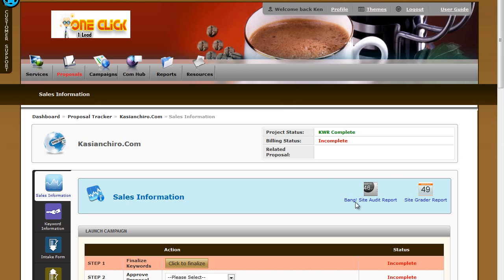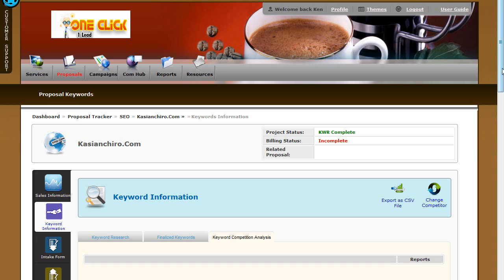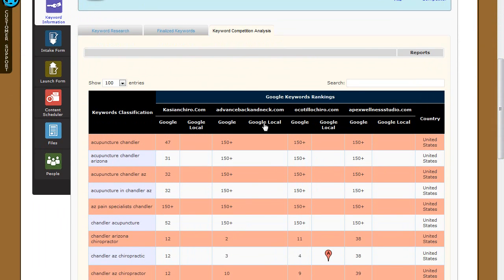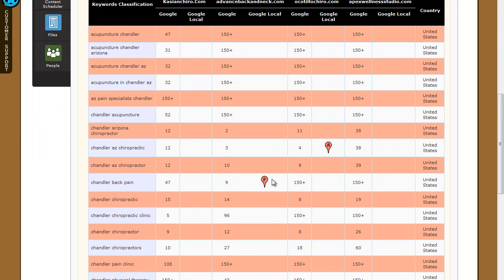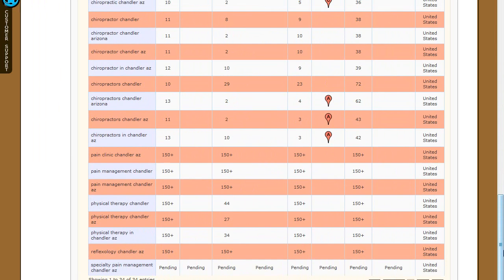Go over here real quick. Nope, I was in the right spot. Here it is right here, your competitor analysis. So you click on competitor analysis, this comes back, and you can tell there's our main client and then our competitors 1, 2, and 3. This tells you what your competitors are ranking for, what your prospect is ranking for, and if they have a Google Places account, their rankings, for all the different keywords that we put in there.